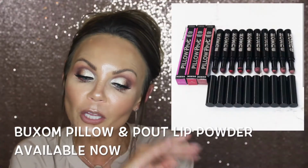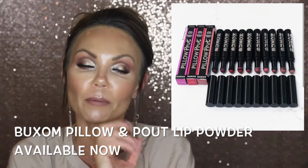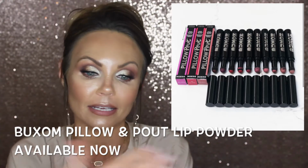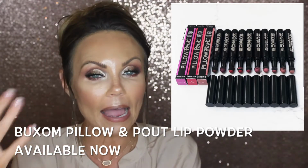Okay, this product is from Buxom. So this is their Pillow Pout Creamy Plumping Lip Powder. They come in 10 different shades. They're $22 each. I will probably be testing out one of them. I'm not gonna buy a ton of them, but I think I might test out 1 or 2 just to see how it works.